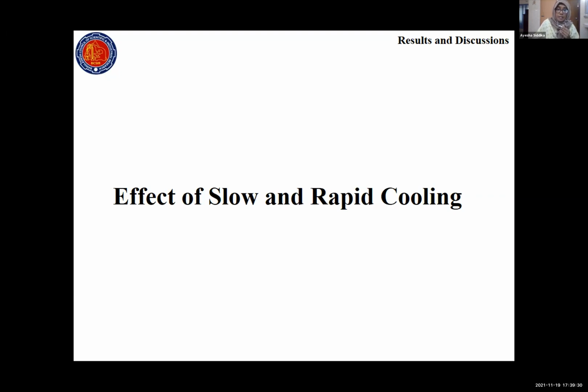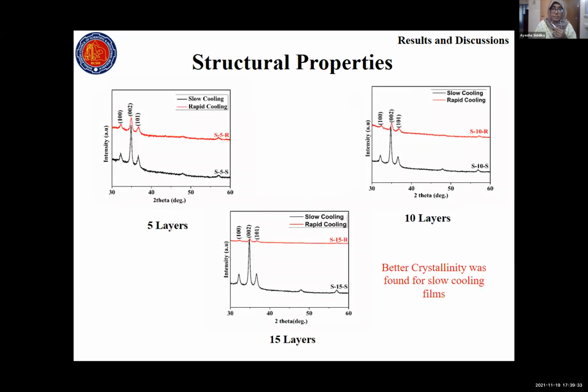cooling films. Here are the structural properties of the slow and rapid cooling films, and it is evident that the rapid cooling film is showing a very degraded crystallinity, and with the increasing thickness, the crystallinity is degrading gradually. And this might be due to the sudden temperature drop, which has an effect in inhibition of the grain size. So this will affect the overall crystallinity.